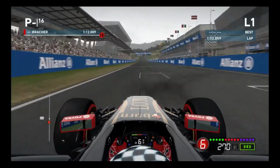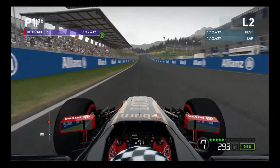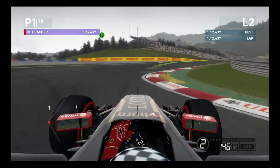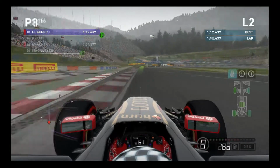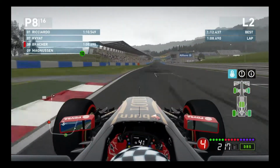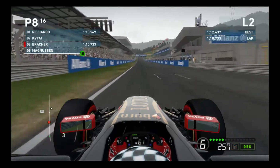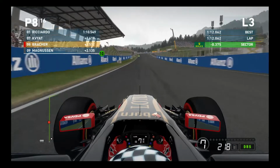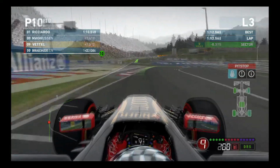Skipping right ahead to Q2, another set of options, hoping to do a quick lap here. We're going to be starting on these tires, so we don't want to wear them out too much. Unfortunately, I am not able to be as quick as I wanted on the first lap there, so we end up having to do an extra one coming up on the finishing straight here. We end up doing 1:12.062, which is enough to get us into Q3.